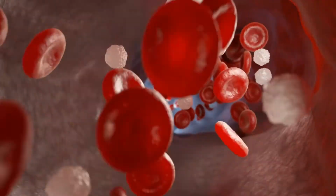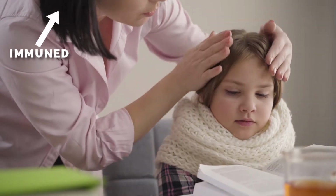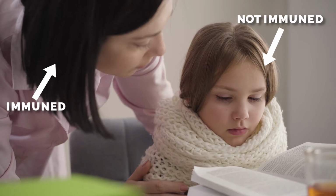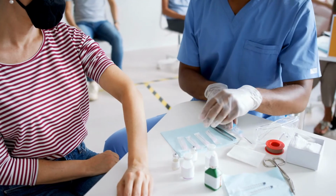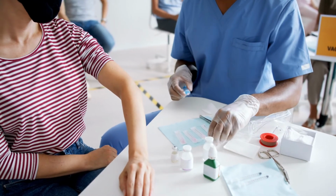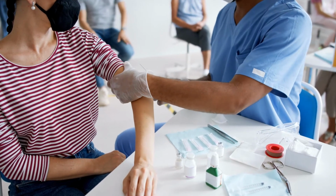That is why someone who gets sick with a disease, like chickenpox, usually won't get sick from it again. Yup. This is also how immunization vaccines prevent some diseases. An immunization introduces the body to an antigen in a way that doesn't make someone sick, but it does let the body make antibodies that will protect the person from future attacks by the same germ.